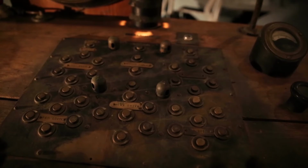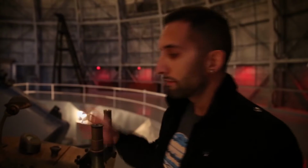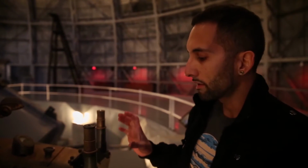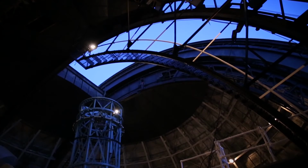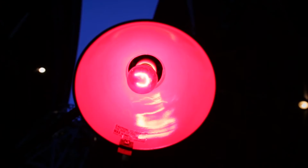This is the original control panel here from 1917, actually, so almost 100 years old. So pretty much everything is controlled by this control panel here, and these eyepieces here were how they used to know where to point the telescope in the sky. Nowadays it's all done here on this screen digitally, so it was all very much analog almost 100 years ago.